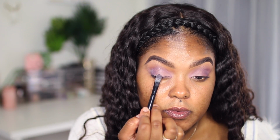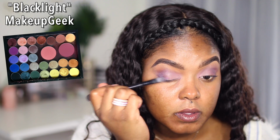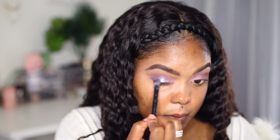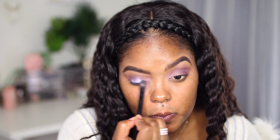And now for my main attraction, basically, I'm going to be using the color Blacklight by Makeup Geek, and this is just kind of a metallic shadow, and it's so pretty. It gives you kind of a blue and purple effect, and I'm just putting that on the center of my lid.